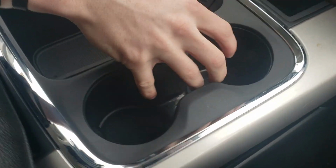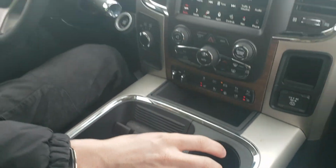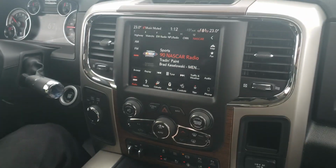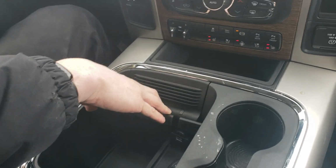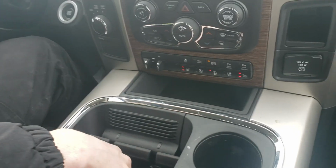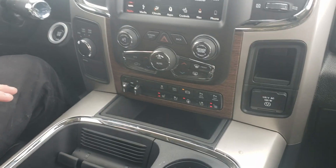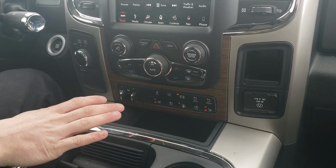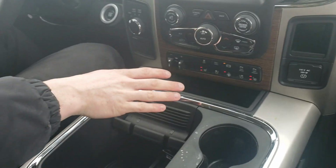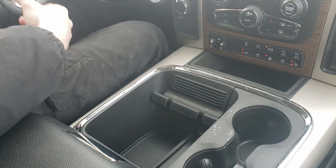Now, you get 2 cup holders right here. Personally, that's okay. It's okay to have it over there. You can have anything else in here that you want. You can put your phones in here, and put your cords in here, and have them charging right here. Now, that's a very nice feature to have. But you can also stick your phone down there. Unfortunately, I do not believe that this truck has any wireless charging. I'm pretty sure that you'd have to step up to a Limited or some other truck to get that. But all in all, I really am impressed with this Ram.